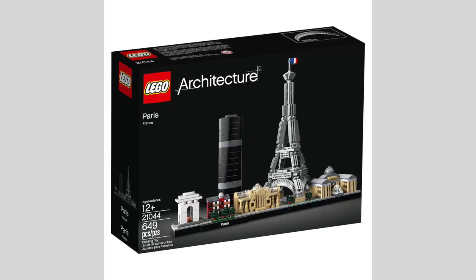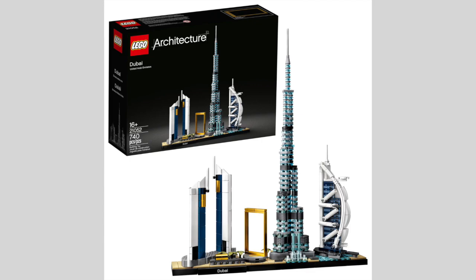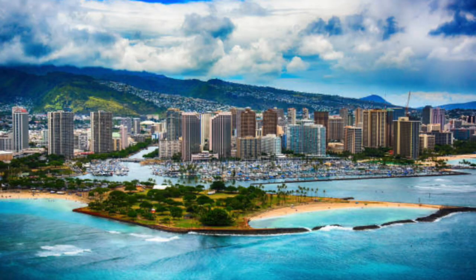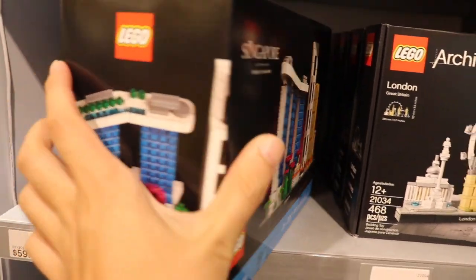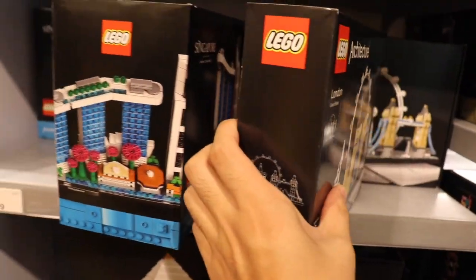Along with the 3 sets that I already have, I want to include Paris, Tokyo, Venice, Singapore, Dubai, and then create custom mocks for Detroit, which is my hometown, Honolulu, Munich, and Disney World. But here's the catch. I have to go to that city before building the set. So for example, Singapore is still on the shelves at the Lego store right now, so I can buy it, but it will sit in my backlog until I've actually gone to Singapore and come back and then built it.